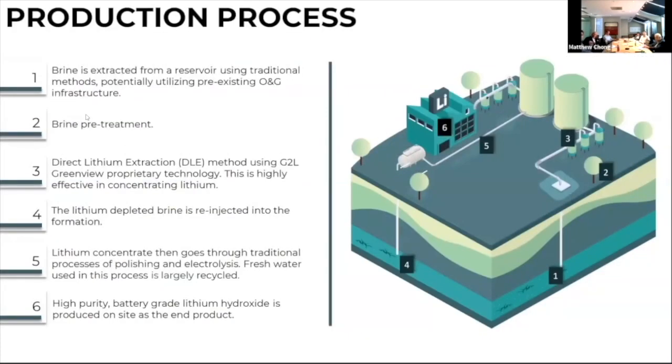So our DLE process, if you haven't seen one of these already from today: brine comes up through ESP pumps, electrical submersible pumps, gets fed into a pre-treat. Of course, being an oil field brine, we have to consider hydrocarbons and H2S. That has to be removed before it goes into a brine. And from that pre-treat, it goes into the DLE. With our DLE at Go-To Lithium, it will go into an electrodialysis type system to get more purification done. And the spent brine, of course, will go back down into the Leduc. It could also go down into other formations. We have optionality there. And of course, the plan is to come up with a lithium hydroxide battery grade product at the end of it.